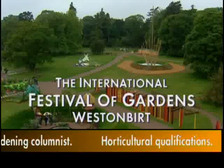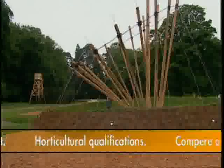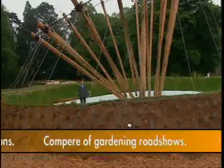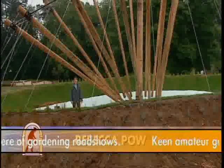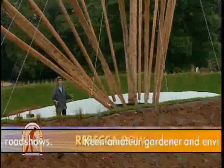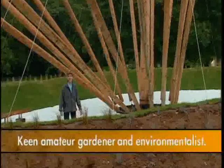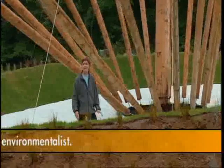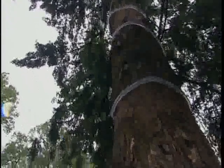Hello and welcome to the first ever International Festival of Gardens at Westonbirt in Gloucestershire. As you can see, there's nothing conventional about the 19 gardens on show. In fact, some of them, like this one called Tree Dial, can hardly be described as gardens at all. But there is something distinctly individual about every single one of them, and they're designed to make us think.